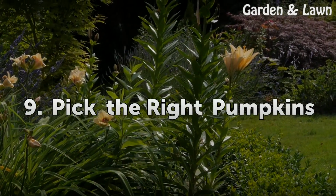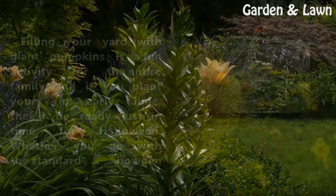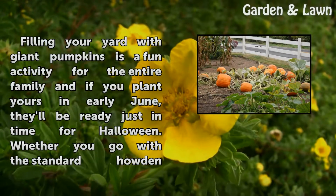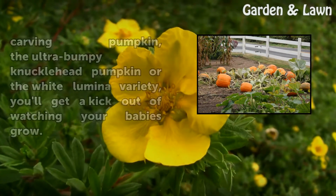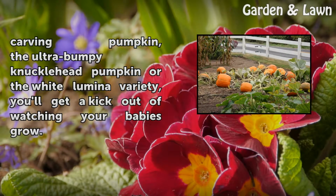9. Pick the right pumpkins. Filling your yard with giant pumpkins is a fun activity for the entire family, and if you plant yours in early June, they'll be ready just in time for Halloween. Whether you go with a standard Howden carving pumpkin, the ultra bumpy knucklehead pumpkin, or the white lumina variety, you'll get a kick out of watching your babies grow.